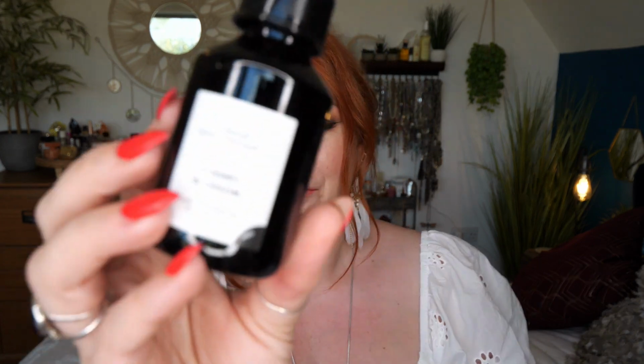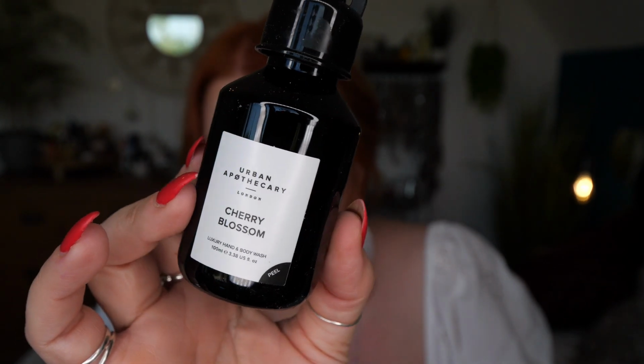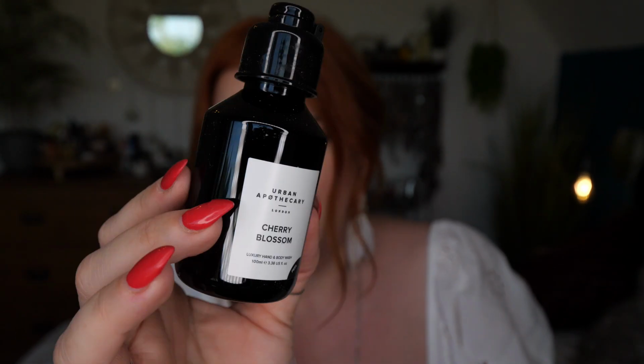Then we've got Urban Apothecary. This is Cherry Blossom Luxury Hand and Body Wash, and there's 100 mils. And my last NUXE unboxing, we had one of these, but it was a peony. So this is different. Cherry Blossom. I've never had a Cherry Blossom. I don't think so anyway. I have had quite a few NUXE boxes.